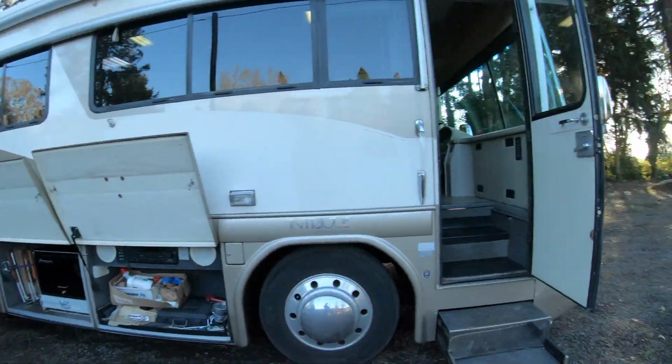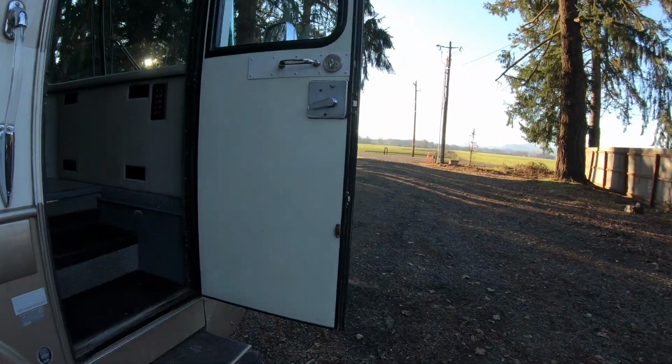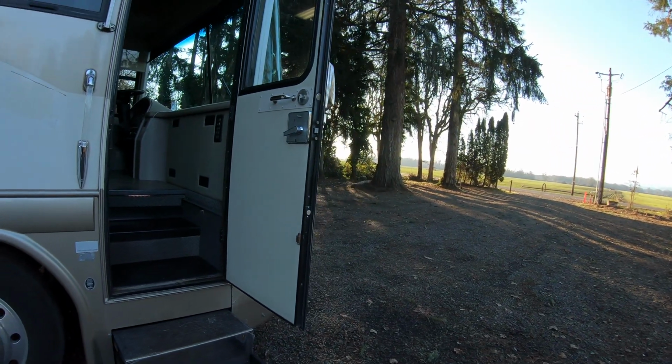Now, I could have replaced the screen. I got all the skills capable. But the third thing is Prevost buses don't have screen doors. And if your air conditioners all work right and everything, really, what do you want your doors open for? So that's my theory, and I got lots of windows that I can open and so on and so forth. So I kind of like it with no obtrusive screen door. That's just kind of my personal opinion. So there's one thing I've done.